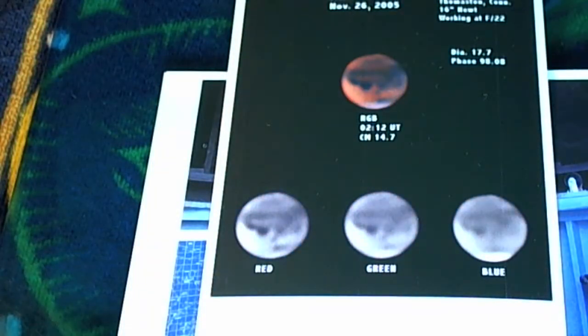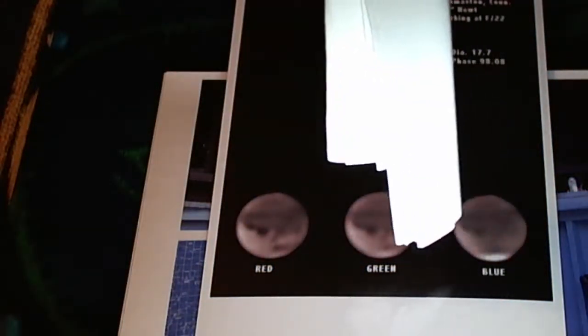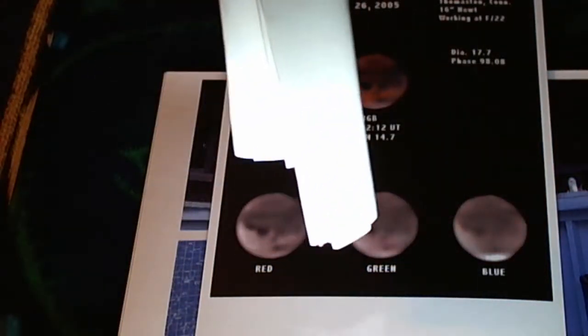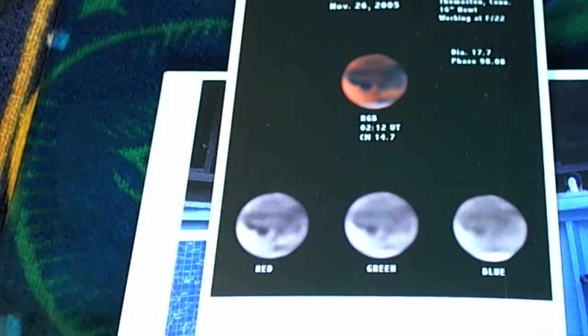Now notice the difference in the amount of detail you see in each one of those images. The red and green aren't too far apart. Now this does not display the image really well. But if you notice the blue image, notice the white down on the bottom of the image here that does not show up nearly as well as it does in the red and green. So that's showing you what it's doing. It's separating out the colors and what's strong in one color and not as strong as another.